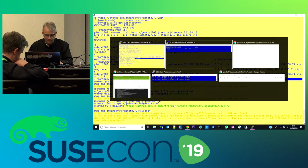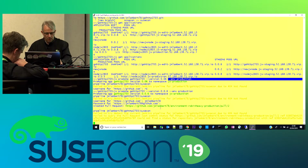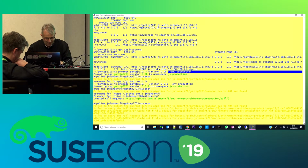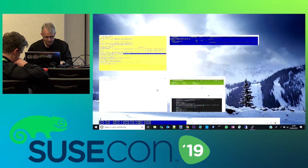So we'll see that running. I think it will take some time. I will maybe switch back to the next step because we have not so much time. We'll let it work in the background and switch to the other window.